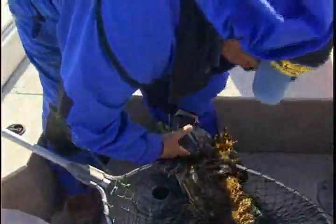Folks, this is called a Cabazon, and they look a lot like a lingcod, but they're actually a big sculpin. You can see the big fins he's got. They're very hard to hang on to. Dad, why don't you give me the boga grip? Okay, right here. See if I can hang on to this one.